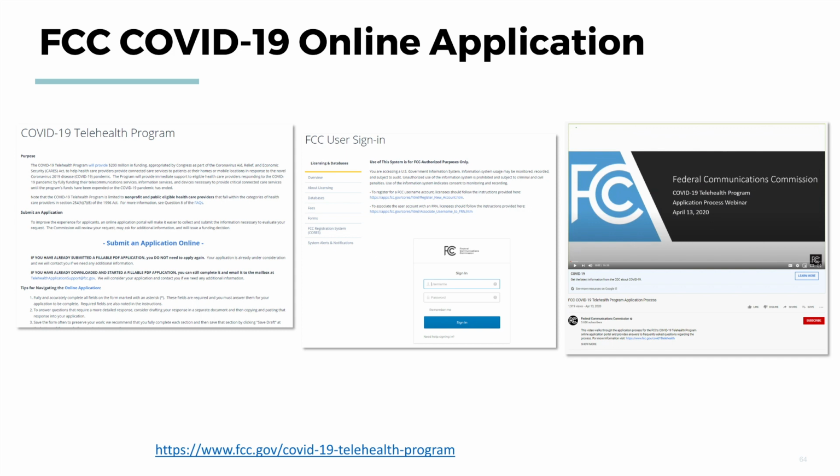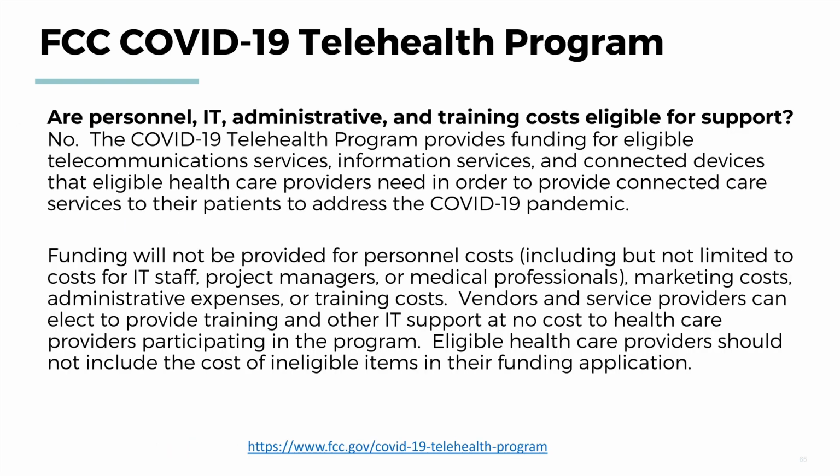However, I've been working with the ADA, the Hospital Association and the Dental Association. They're trying to open up this funding. So try to pay attention to it, because there might be options opening up to other providers. And this does not include training. So the FCC funding will not include training for how to use it, but it will allow you to get the equipment and the software that you would need.